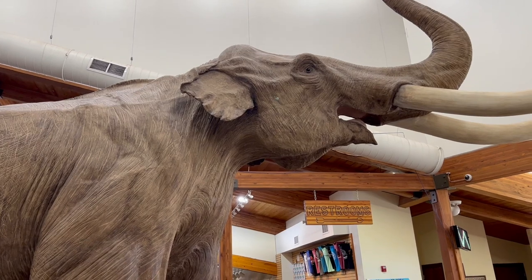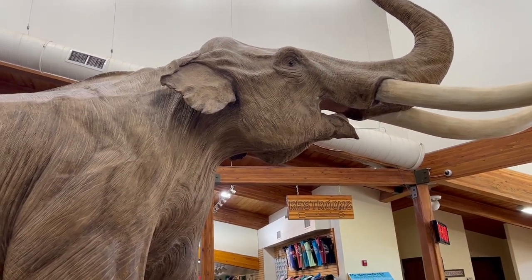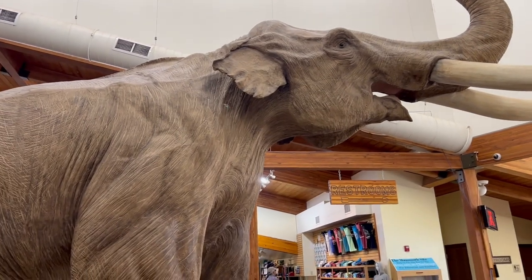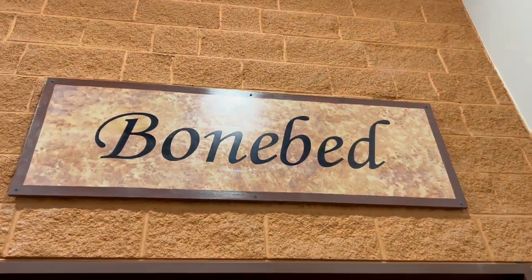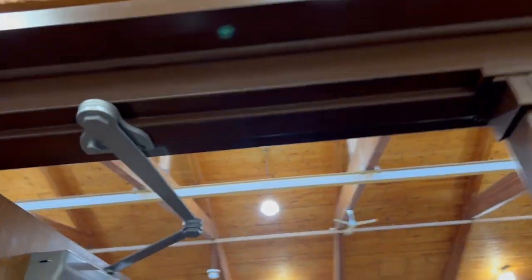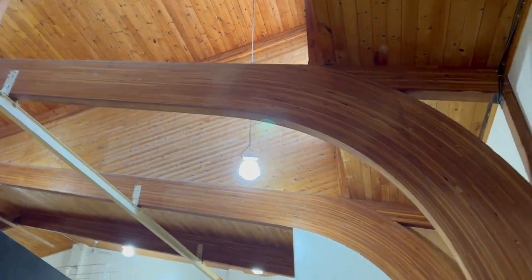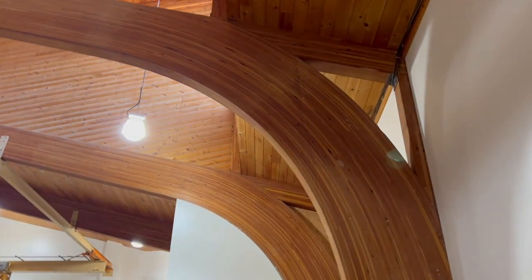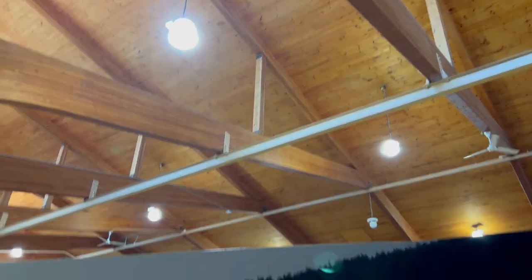All right, so I was wrong. They're Colombian mammoths. And these actually look a lot like modern day elephants. They're just significantly larger. So now we're heading into the bone bed, and this is actually the main exhibit where all the fossils are. Wow, look at the woodwork in this building. These arches are beautiful. This building is gorgeous. I haven't even seen a dinosaur yet.